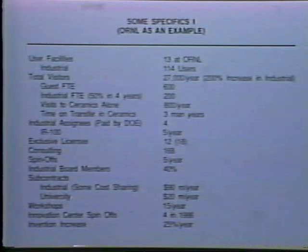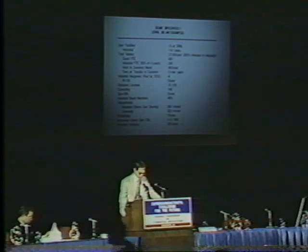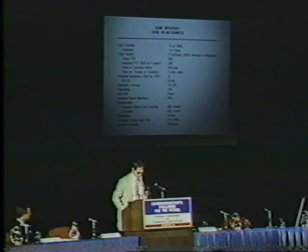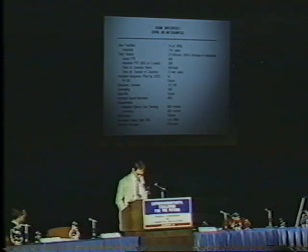Last year, we had 114 users of those particular facilities. We have 27,000 visitors a year. And if you look at the full-time equivalents, there are 600 people who are at my laboratory representing 25% of the laboratory who don't belong to me. They're there as visitors to acquire knowledge, to participate, to collaborate. The industrial full-time equivalents have increased 40% in the last 4 years and represent about a third of the total guest full-time equivalents. Last year, in the area of ceramics alone, we had 800 visitors, and it consumed 3 man-years of our time just to escort them around and talk to them about what we were doing. So there's a rather large effort going on.